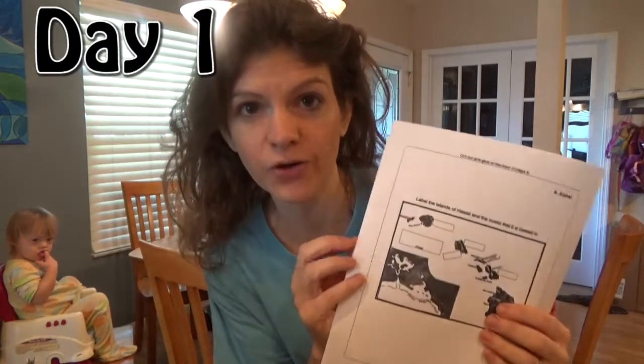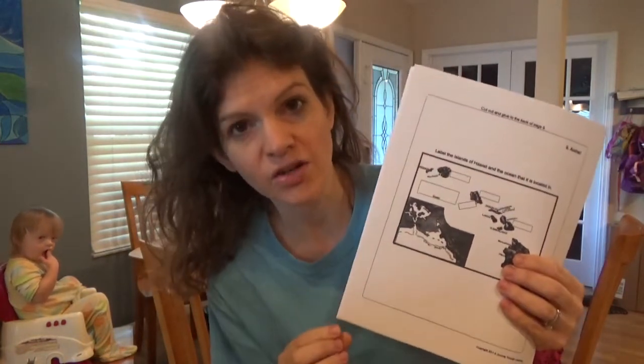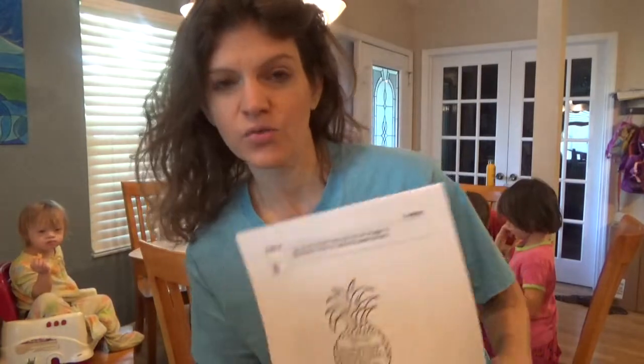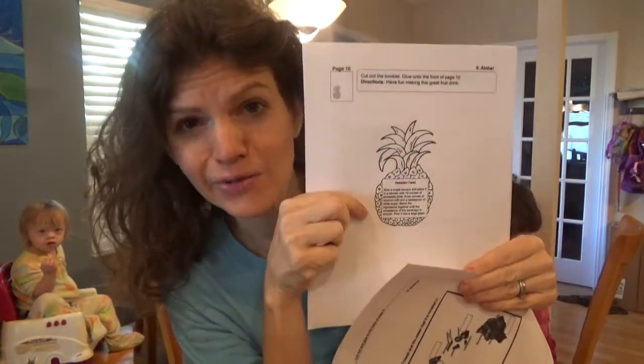So we're gonna get started this morning. What I've done is I went ahead and photocopied all the worksheets on Hawaii, and we're gonna do some of them today. We are going to label, introduce Hawaii, and then we actually have these ingredients, so we're gonna make this little recipe for a snack.